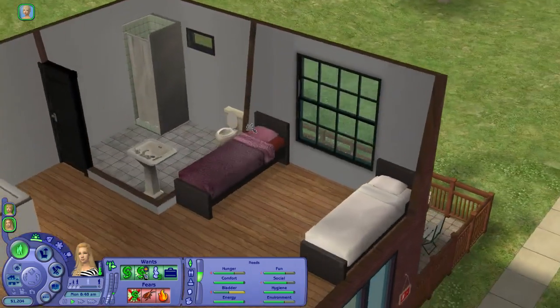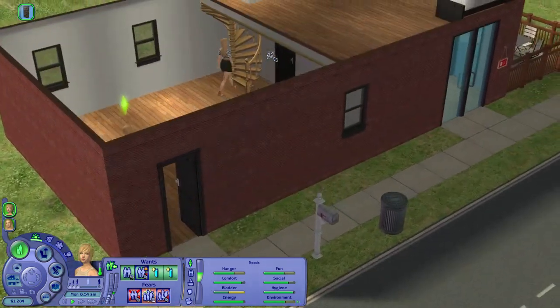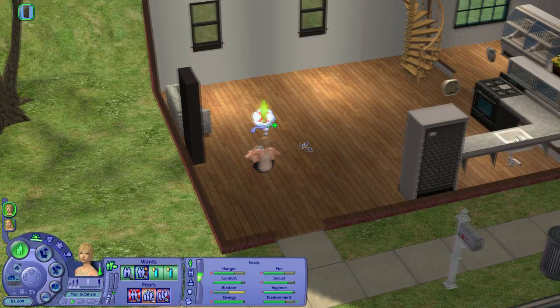I don't know why it always starts them out with such low bathroomness. But yeah, I don't know where to start. I'm just so overwhelmed and so excited. Ugh, I love this game. It was so much fun.